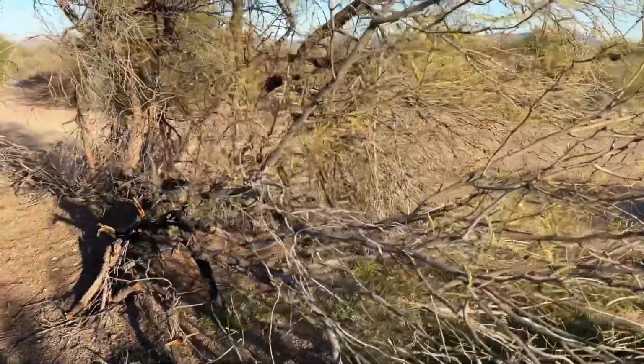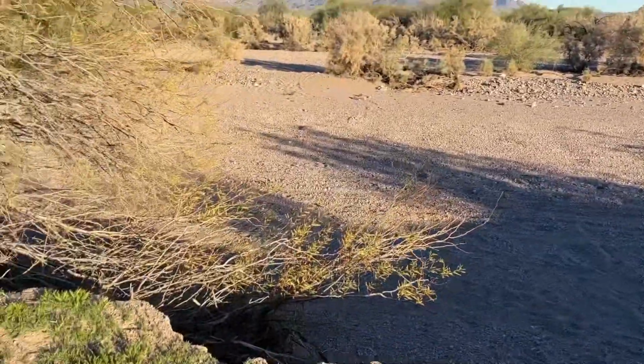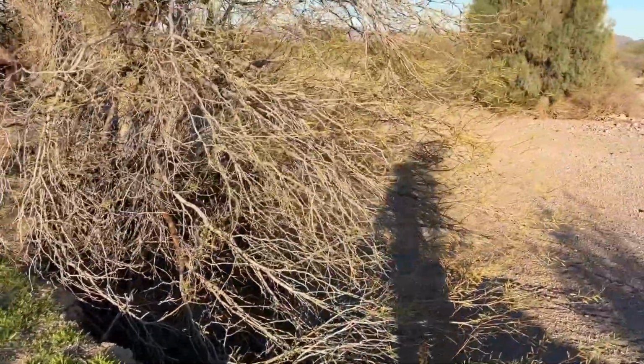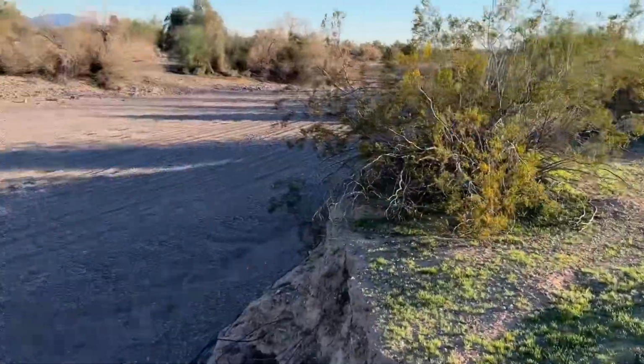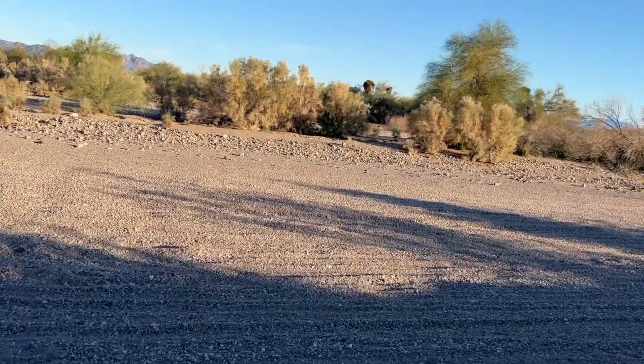It's actually like an awning of some sort over a tent. It's all nicely manicured. There's a bucket or two in there. There's some metal on the side. I don't know. Maybe somebody's living there. But we'll let them do their thing. We're not going to investigate any further than that.